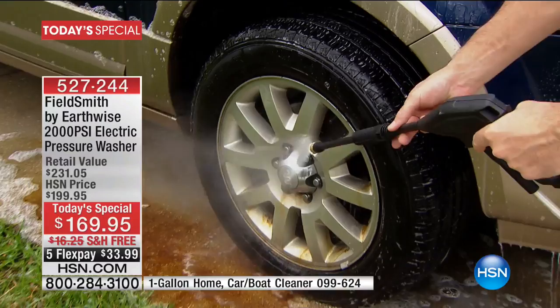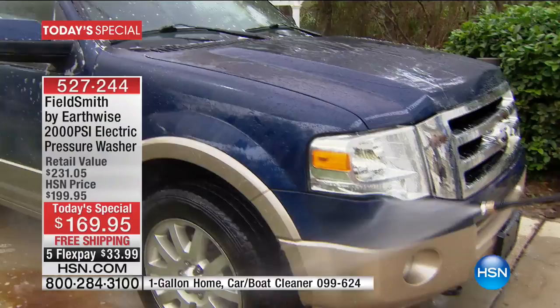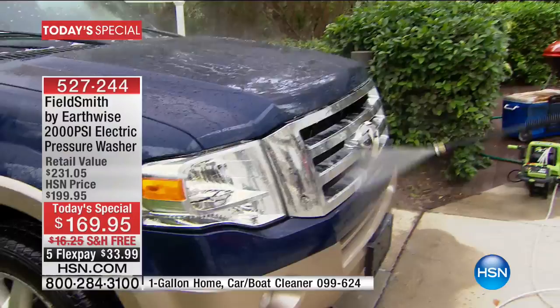Get in the wheel well. I mean, you can see the power. And I love that I can cover a large area, but if I need to really get that dirt, I can get in there, maybe on the headlights. It does a great job. And you can get that car clean. You can do it all the time.